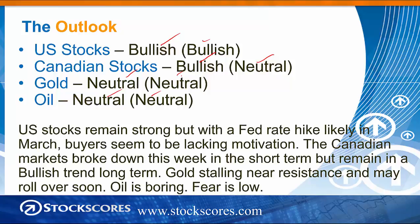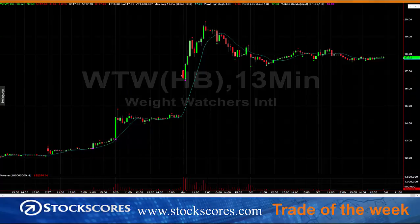U.S. stocks remain strong, but with a Fed rate hike likely in March, buyers seem to be lacking motivation. The Canadian markets broke down this week in the short term, but remain in a bullish trend longer term. Now, gold is stalling as it nears resistance at that downward trend line and may soon roll over. Oil, boring. Fear, low. All right, let's look at the trade of the week.